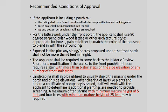And then more specific to this application, one of the elevation drawings doesn't show a front porch railing, and then the other one does. So we want to make sure that if that porch railing is included, that it has a top and bottom rail, perpendicular balusters, and as few as possible to meet building code. So as wide as possible spacing in between those.